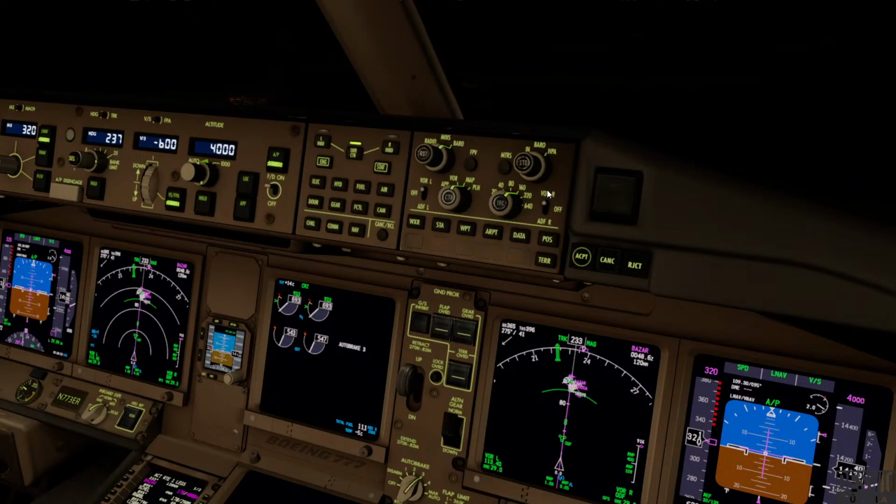I really didn't understand why the airplane started the descent so early. Maybe it was a constraint on the arrival, but even with that constraint it should not be that early.